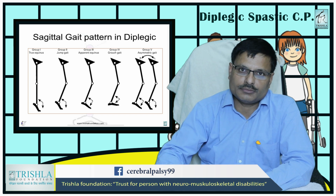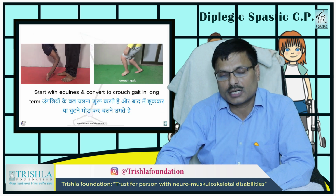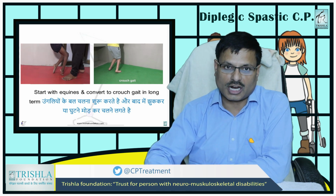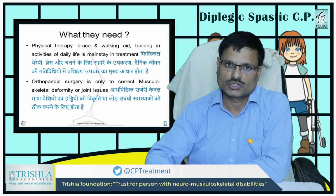And sometimes there can be asymmetric gait patterns. One side has equinus, the other side has crouch problems. You have some other problems, like noticeable deformity. You can see on the screen a child with equinus that converts to crouch gait in the long term.